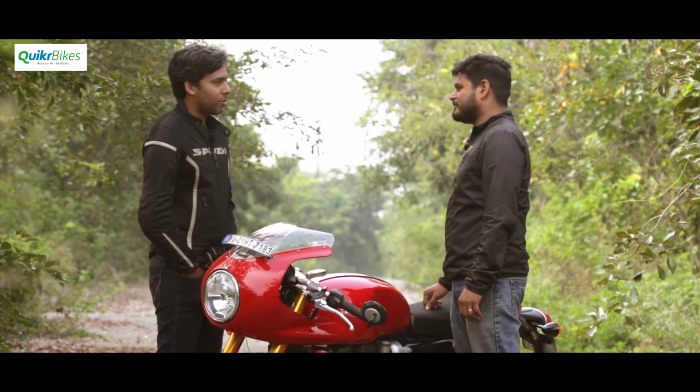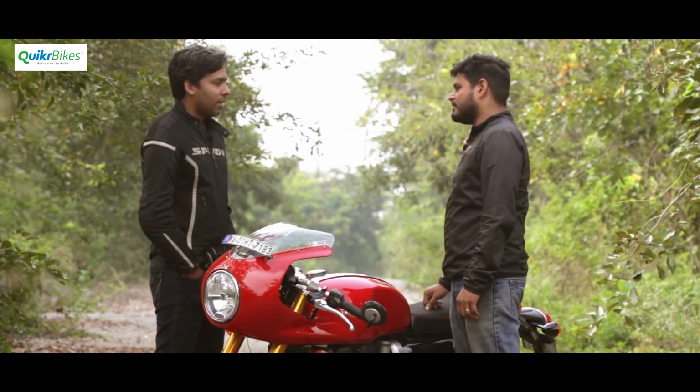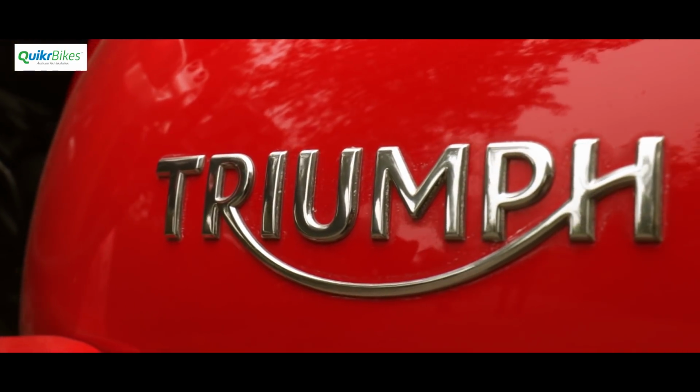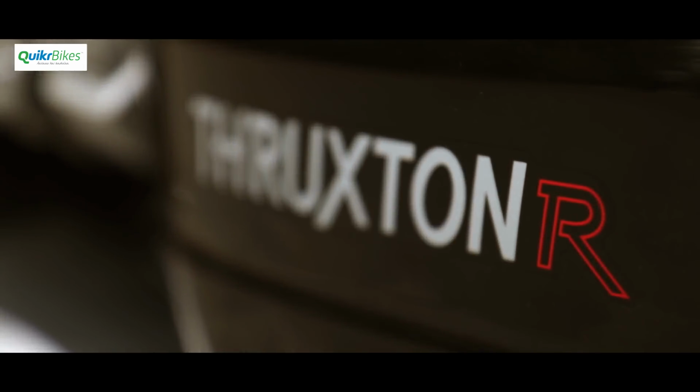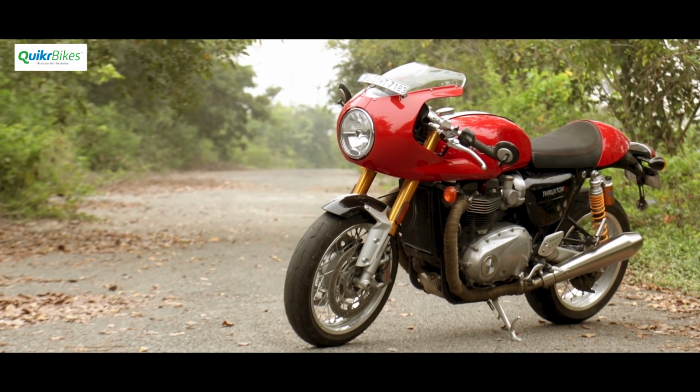So I decided on Thruxton because I had a Comet, which was kind of a Street Fighter bike, and then it was time for me to upgrade. Obviously, I was looking at the Ninja 1000 or the Z1000, and then when I looked at the specs and the bike itself, the Thruxton R, I fell in love with it. And when I sat on it and spoke to the guy in the Triumph showroom, that was it, because I always lean towards the cafe racers.